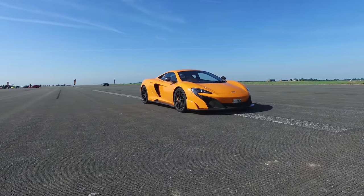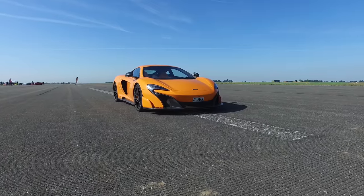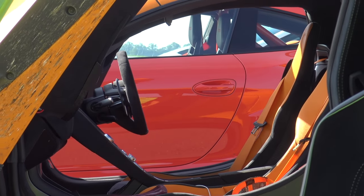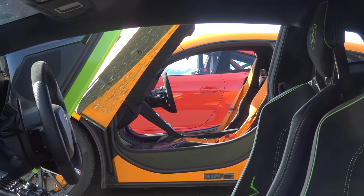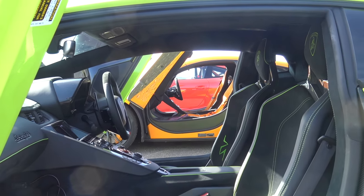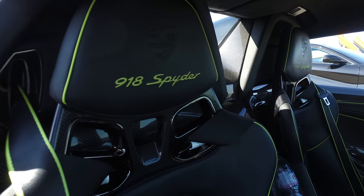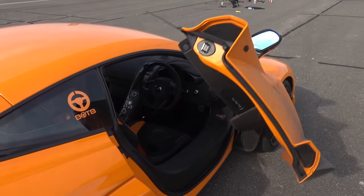Today I've brought down the 675LT and we're going head to head against some pretty spectacular cars. The idea is to put the LT head to head with some incredibly fast supercars, but the ultimate goal is to see how an LT compares with a Porsche 918. Lots of people have asked me, where do you possibly go from a 675LT? What's the next step? What's the next car?